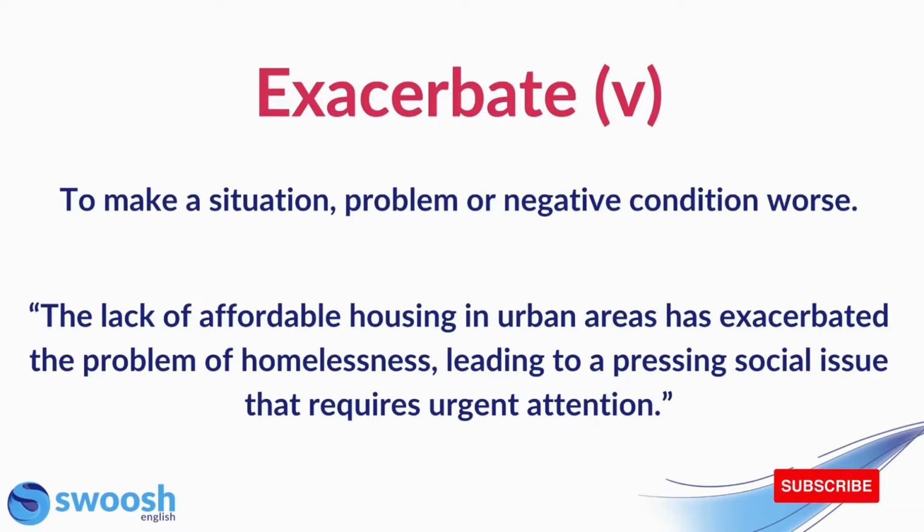Exacerbate, a verb meaning to make something worse. If you are already talking about a negative situation and you exacerbate it, it means you make something that's already bad even worse. So you might get a topic, for example, and this sentence here is talking about how the lack of affordable housing in urban areas has exacerbated the problem. So if you're talking about a problem solution essay, exacerbating the problem, that's a nice little phrase that you can use.